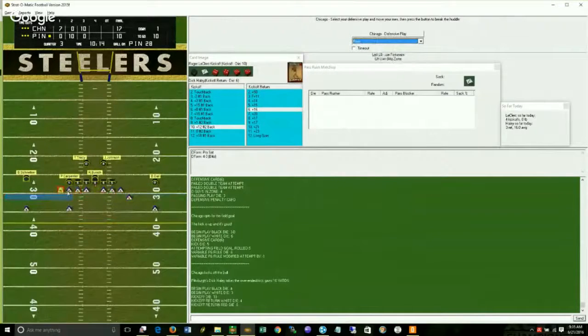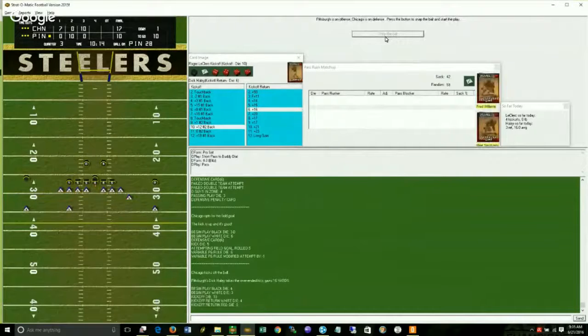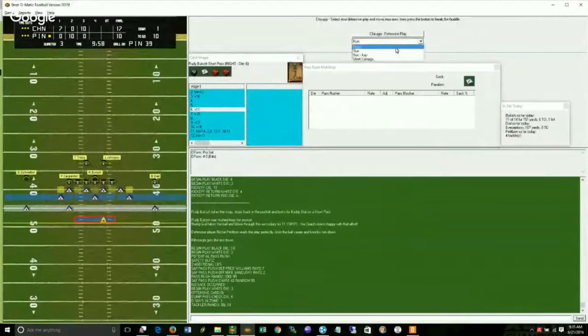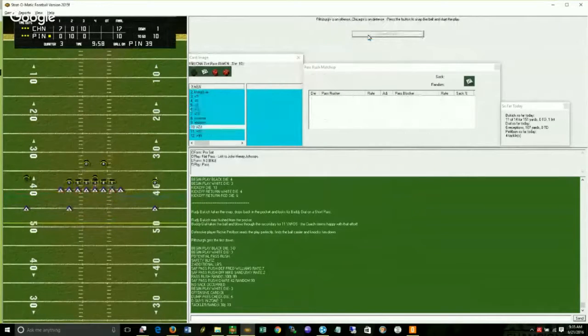So 1st and 10, Bears go back to that 4-3 show blitz. Short pass to Buddy Dial, 42% chance of a sack. And there is no sack, +11. So Peter's doing a smart thing. He's staying aggressive with the short and long passes despite the Bears' fierce pass rush, and it's paying off. Bukic, 11 of 14 for 191.